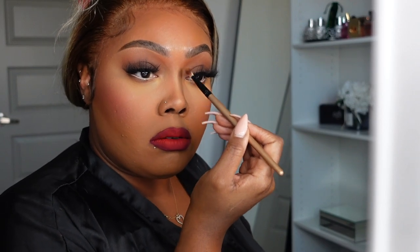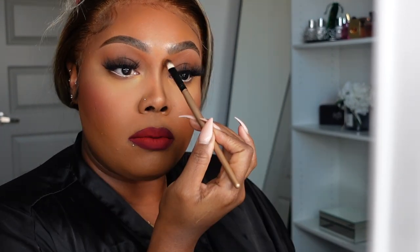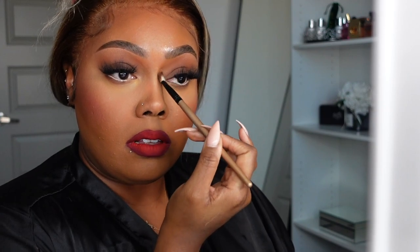I'm gonna finish contouring my nose. I am also using my face powder to do so. I just found that it's not so harsh as other products I've used in the past. That looks so good, and it's super natural looking. You still get a nice sculpted nose, but not harsh.